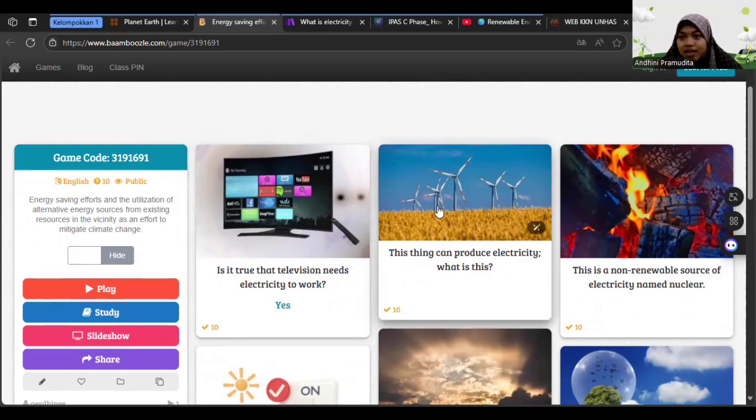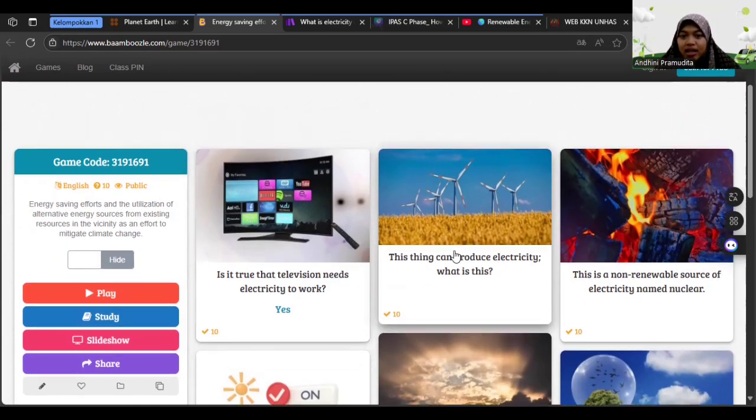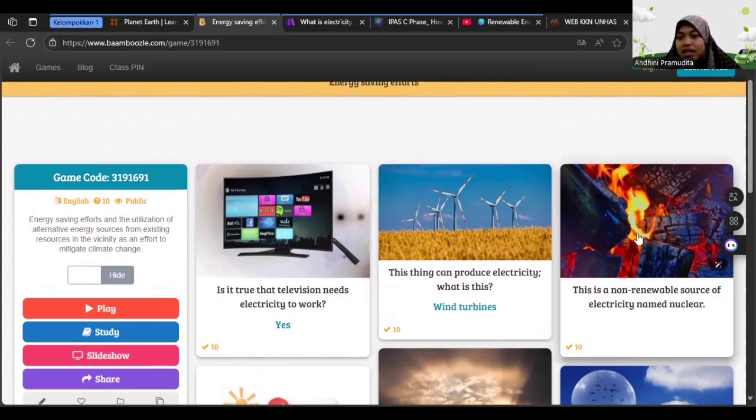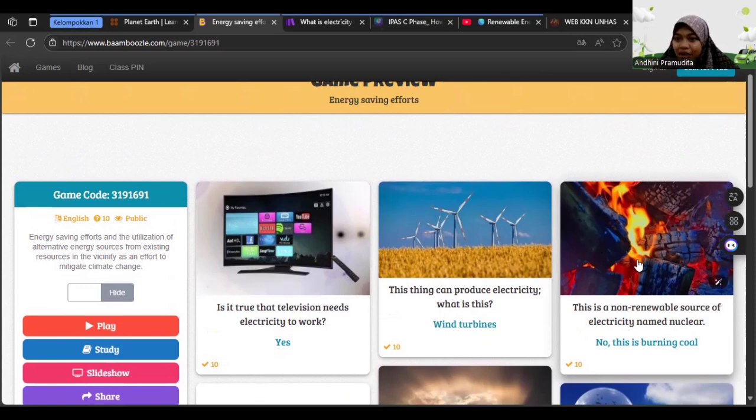We jump to the second question. This thing can produce electricity. What is this? Yes, correct answer. Wind turbines. The third question. This is a non-renewable source of electricity named nuclear. What is this? Oh, no, this is burning coal. No, it's not nuclear, everyone, but it's burning coal.